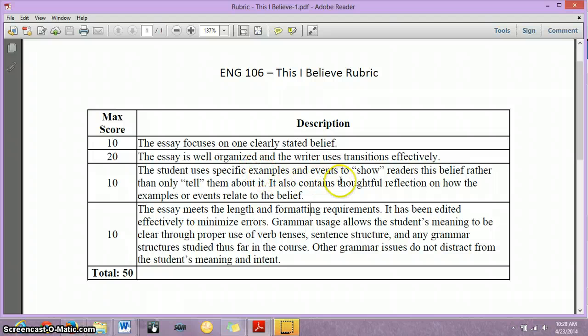In addition to the examples, you also have to have thoughtful reflection on how the examples relate to your belief. You cannot just include an experience and expect your reader to follow and understand what they're supposed to get out of it. That's your job as the writer. So you say, I believe in this. Then I had this experience. This is how this experience brought me to this belief. So make sure you have all of those elements. And the reflection is surprisingly easy to forget, so do not forget about that. You have to have a belief, examples and support, and then reflection about those examples.